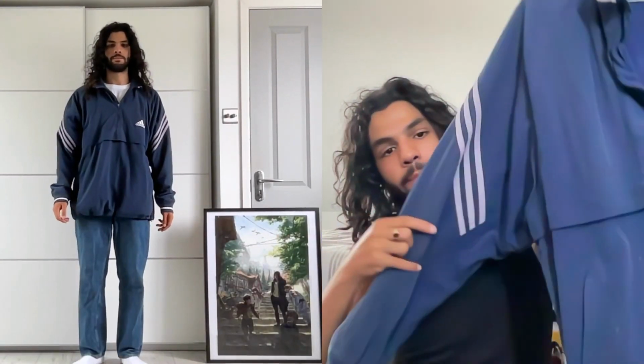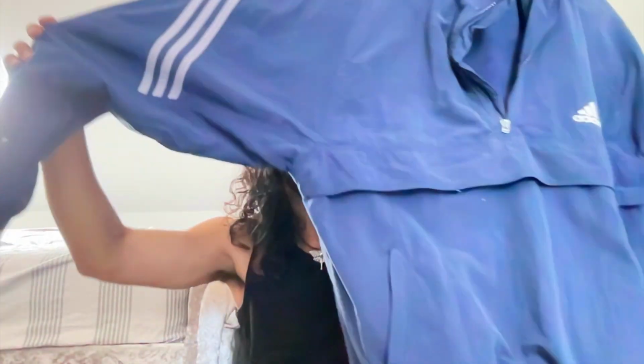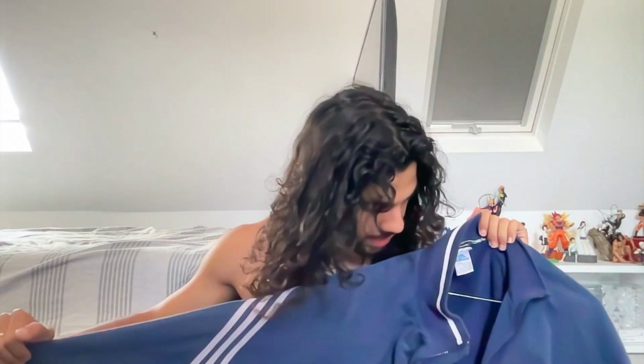Yeah. This next jacket is probably the one that I've worn the most from all of my vintage coats and jackets. It is this Adidas quarter zip pullover coat. It's got no hood, but as you can see, the inside is quite thick and woolly, so it's very comfortable. All you do is just throw it over your head, do the zip a bit, and move, and it's quite big.